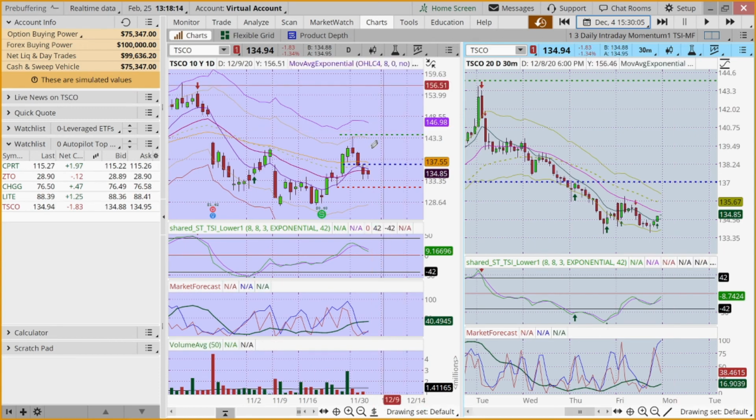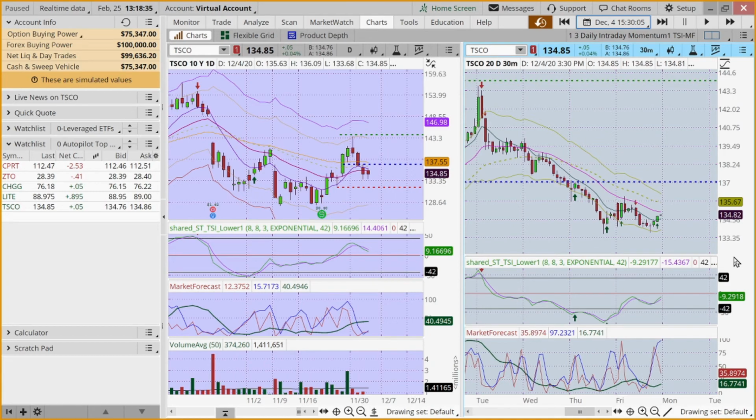I pay attention to my daily chart. I am buffering still, waiting for everything to transpire. You'll see some movement going on, because it should end up at about 134.94 or 134.85. As soon as this pauses here, normally that means I am free to advance again.